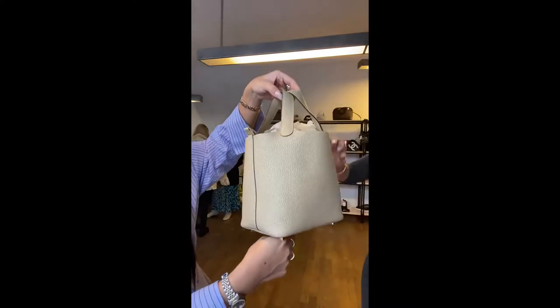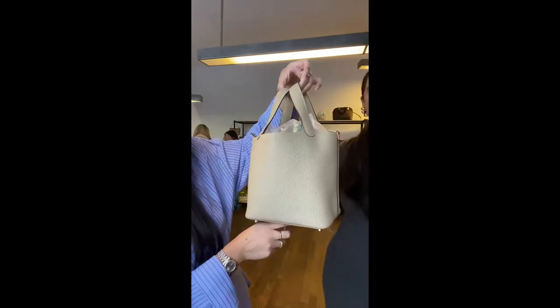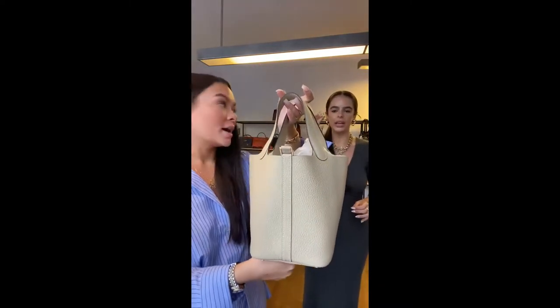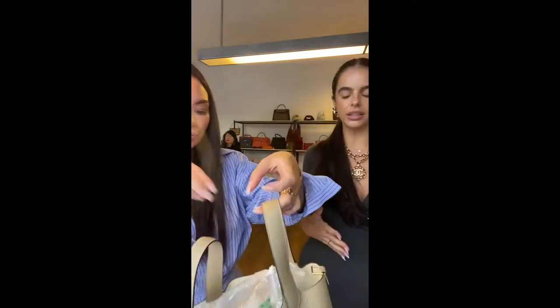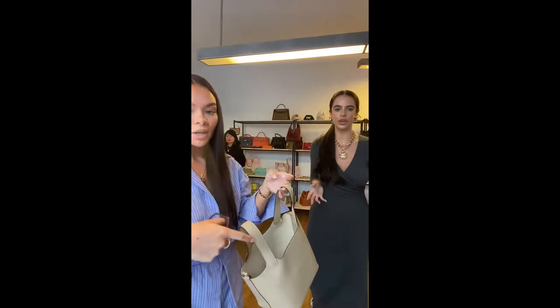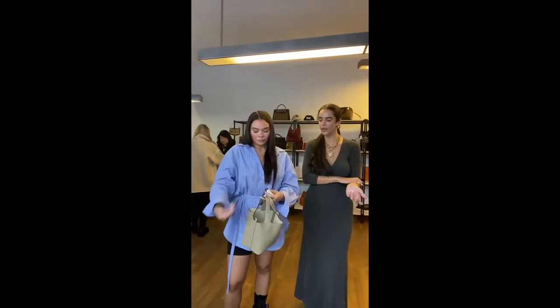I think this is Clemence or Togo. No, it could be Togo. And gold hardware. I always find Picatinns are quite hard to find with gold hardware. And also light neutrals are quite hard to find in this particular style of bag. For me, the Picatinn is a great everyday, easy bag. You can really dress it up and down. It just sits so seamlessly on the arm.